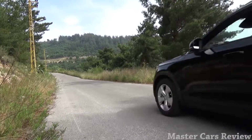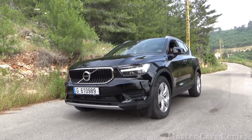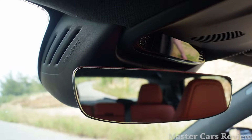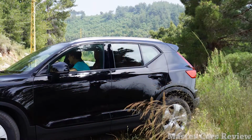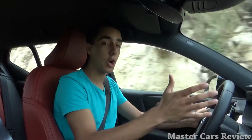There's a hybrid version of the T5 with 262 horsepower and 425 Nm of torque if you want the fastest XC40. Visibility is excellent in the XC40. Rear visibility is pretty good, and I like the fact you get this sleek frameless mirror. Front and side visibility are great, though the C-pillar is relatively chunky, especially with the design of the rear doors, but nothing too annoying.